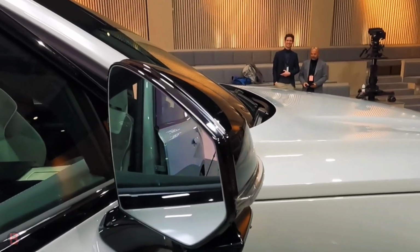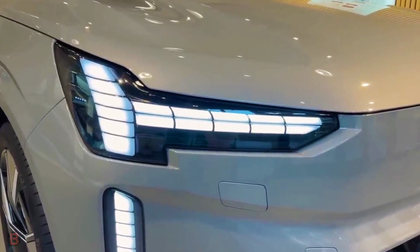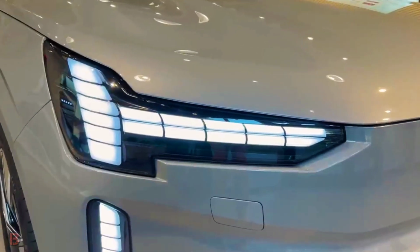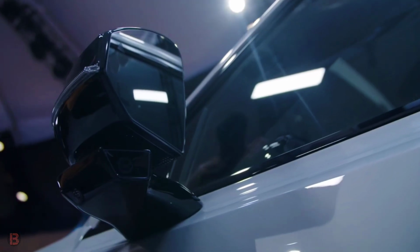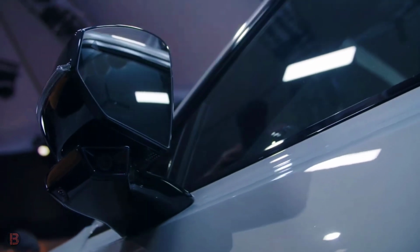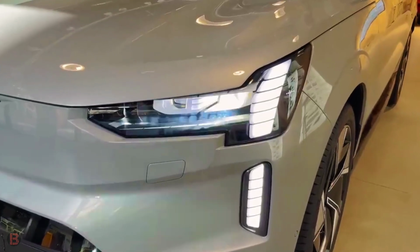The chassis features air springs, and brakes measure 15.7 and 15.4 inches front and rear. The turning circle, at 38.7 feet, is about a foot tighter than the current XC90. The EX90 uses a 400-volt architecture, and the battery will have a usable capacity of 107.0 kWh, with a targeted range of up to 300 miles.